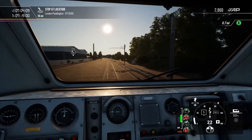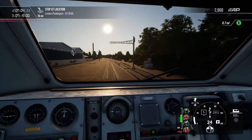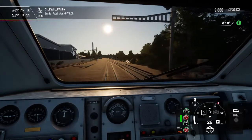Let's put this baby into full throttle now for the remaining 80 miles to London.